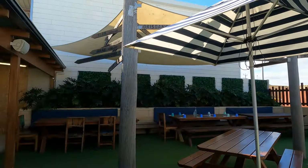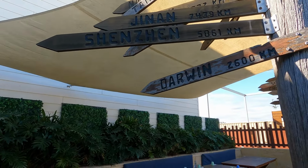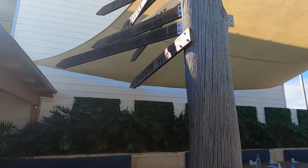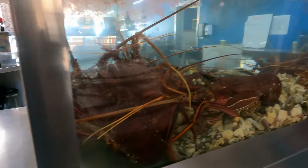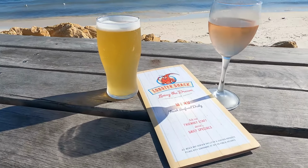Well, here we are inside the lobster shack. It's not bad, actually. Here we go. Darwin 2600. Shanghong, whatever it is. I called Brisbane 3000. Ooh, look at this. Abalone. Live lobster. Here we are at the lobster shack hunt. And there's the menu.